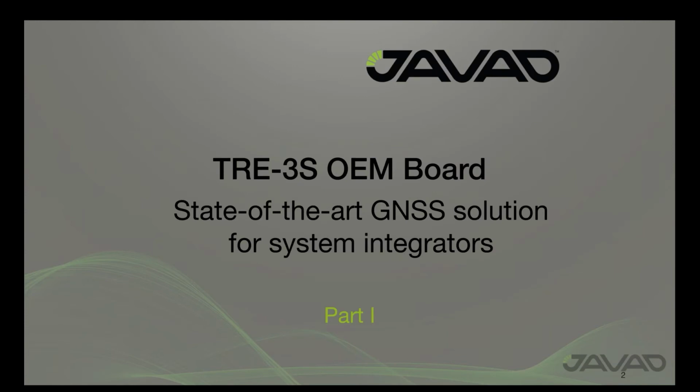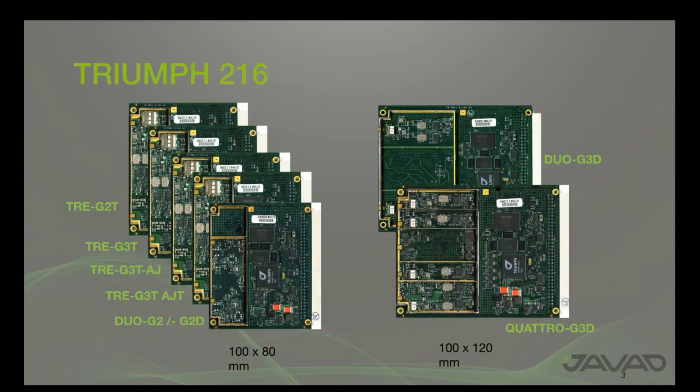Recently, the TRE-3S board became available for ordering on the company website and through dealer channels. The board is called a state-of-the-art GNSS solution for system integrators. We talk about it in the next few slides. But first, let's remind ourselves of its predecessors, because scientific and development JAVAD school and continuity are the key factors in modern JAVAD GNSS product design and the way we are looking at the future.